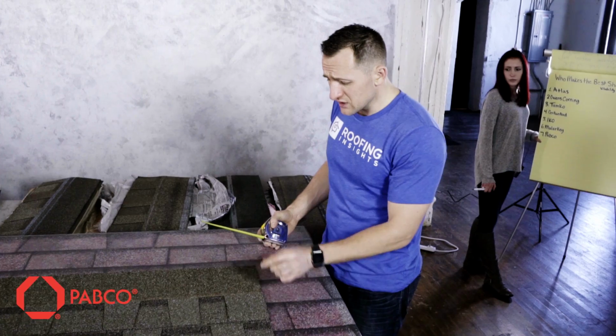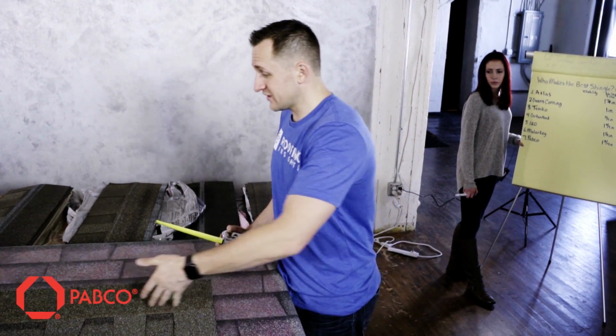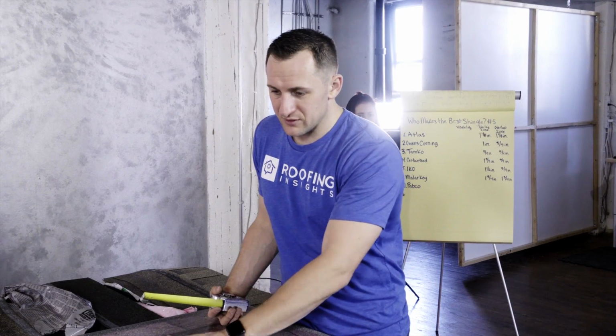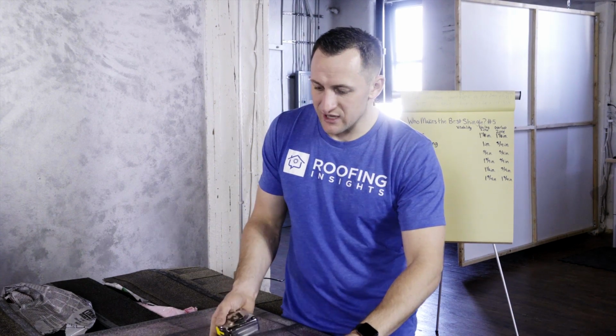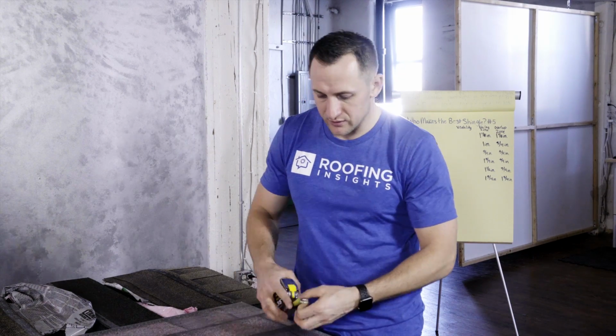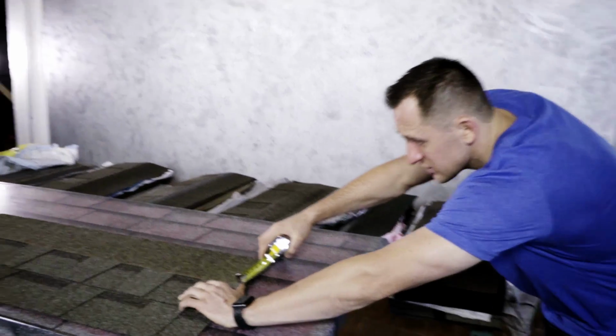So again, one of those cases where it's not very visible. You can understand if you're a roofer, but maybe it's just a color play here. But overall, just a slight orange line, not very clear. Common bond area, it's the same as everybody else, 3/4.